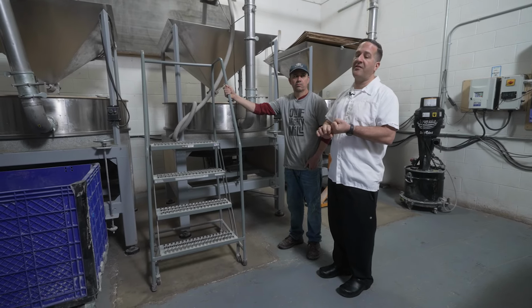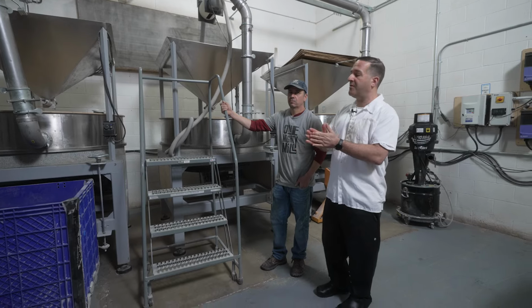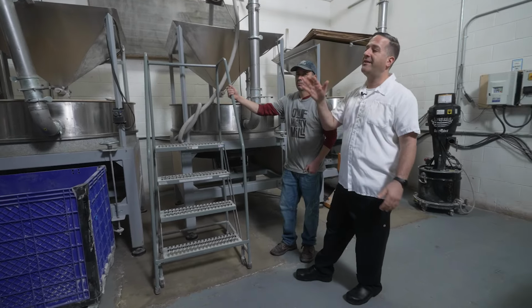So there are two different ways that they make sure they know what throughput looks like. One is simply with a timer, and they know what the speeds are and how fast we're milling. The other thing is that this ladder allows them to go and check, to make sure that their timing is matching up with the throughput.